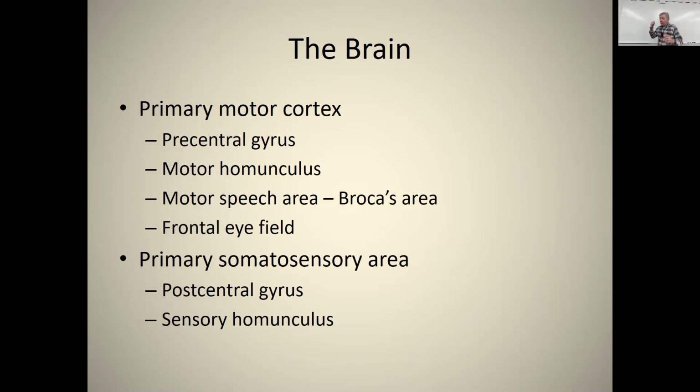And there are distorted representations of your body in the primary motor cortex and in the primary somatosensory area. Somatosensory means touch from all over your body, pressure and touch from all over your body. So it's called a general sense. And there are homunculi there, a sensory homunculus in the postcentral gyrus and a motor homunculus in the precentral. A homunculus is a distorted human being. I'm going to show you what that looks like. I think it's on the next slide.